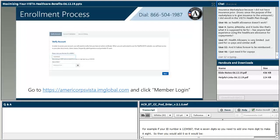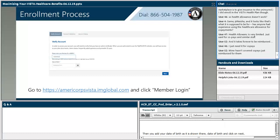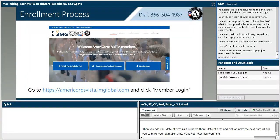Then you can enter your date of birth, just as it's shown there. There's also a calendar if you want to click there and find your date of birth through that, and click on Next. We can't show the next part, unfortunately, but just to let you know, it's just going to ask you at that point to make your own username, make your own password, and give an email address in case you happen to forget your password. Then we can send password reminders to it. But that'll make your My IMG VISTA account.